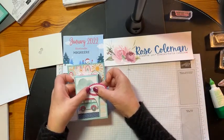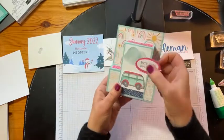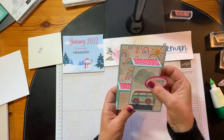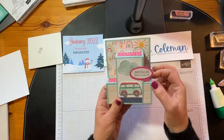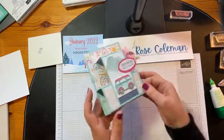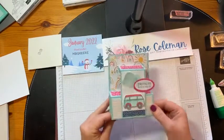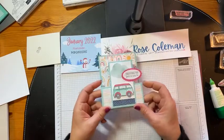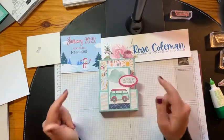So many choices. So I'm just going to stick this right over here on top of the cloud, and you could totally pop it up if you wanted to. I think on my original sample I did put dimensionals there, but for this one we're just going to have the van as the focal point for the front of the card. Okay, so that's the front of the card.